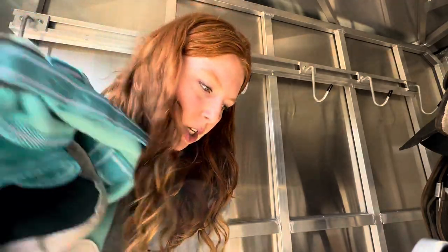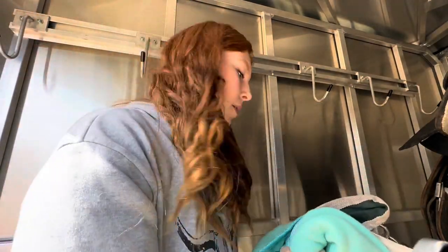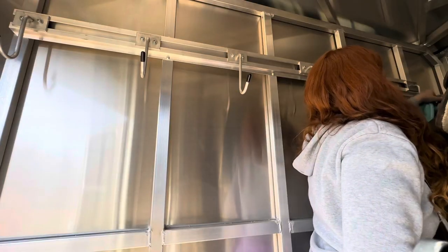Supposed to be, but still gonna bring some cooler rugs for just in case, because if it gets a little bit chilly and they get sweaty or wet from water or who knows, we don't want them trailering home in the cold.